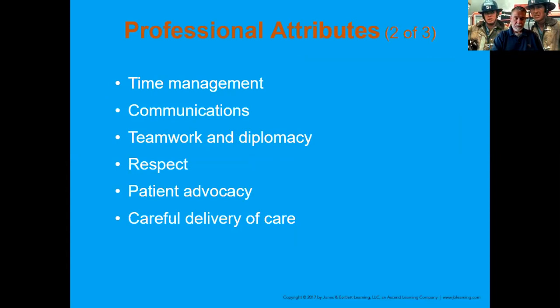You're going to have to get these lectures done, you're going to read the material. There's so much that goes into this, but that's honestly prepping you for that real world of EMS. Teamwork and diplomacy, right? You might not have the same partner every day, but you're still going to have to work together with that individual the best you can.